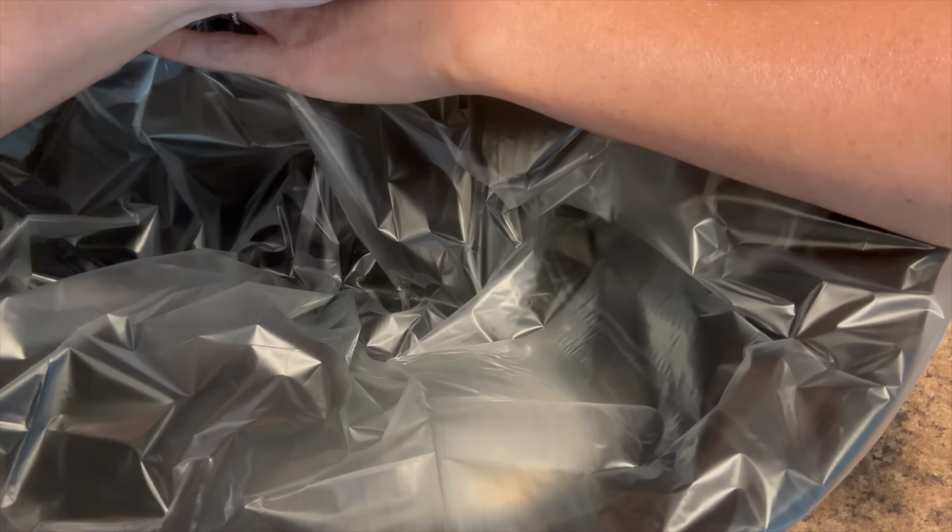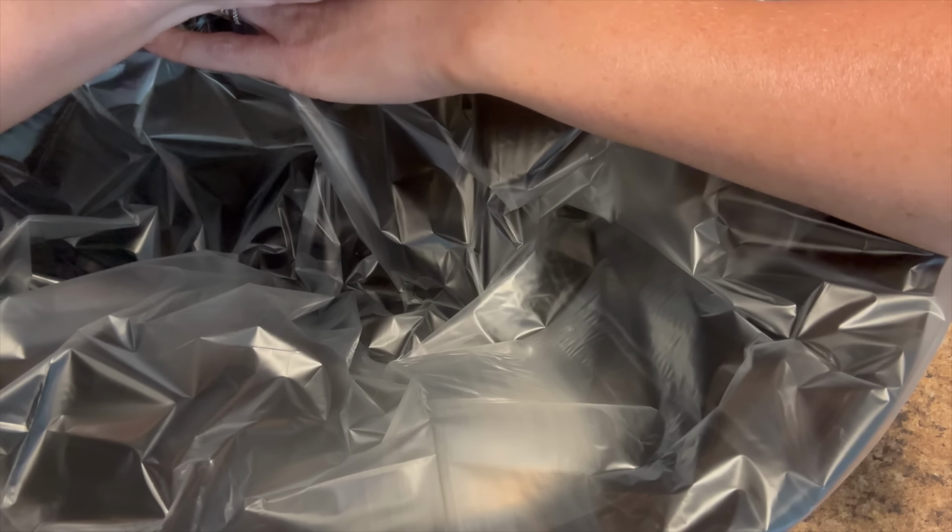I am getting ready to use the crock pot, but I'm gonna use a crock pot liner because I know that our crock pot has had gluten in it. I don't want to use it and Layla not be able to eat it because there was gluten in it at one point.